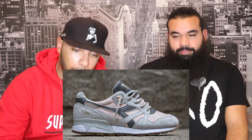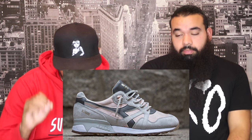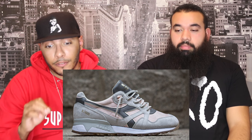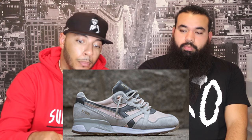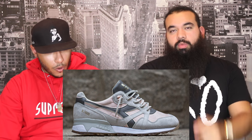Anyway, the colorway is fire. The suede on that toe capping looks very premium. You got a nice leather hit across the mid-body and the Diadora logo. Definitely fire. It's a dope shoe. Honestly, I would buy it and just store it till springtime. Good job, Bait. I did good in this one. What was that, the Lyra? I did the same thing with the Lyra. Copped it in the wintertime and just wore it in the springtime because it's fire. That's what I do.